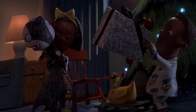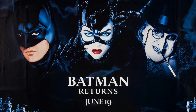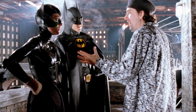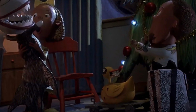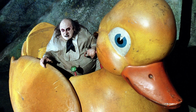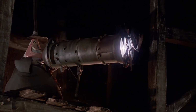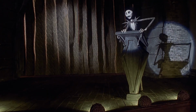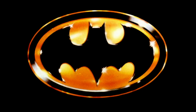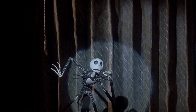But another Easter egg in the same scene is if you take a look at the two toys that were given to them, because they are actually a nod to Batman Returns, another movie produced by Tim Burton. The toys that the two children receive are actually the giant rubber duck from Penguin in the Batman, but that wasn't the only reference to the Batman. In the movie as well, there's a scene where you can see bats flying out of a spotlight. This also was a nod to the 1989 film Batman, which was directed by Tim Burton, which surprisingly enough was the movie he was working on at the same time as producing The Nightmare Before Christmas.